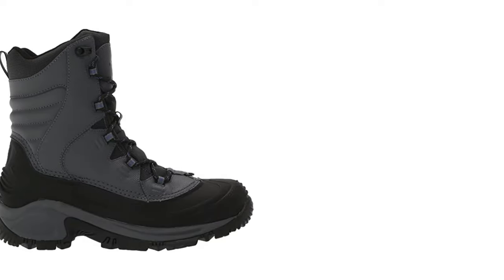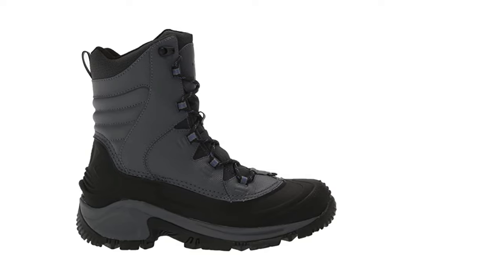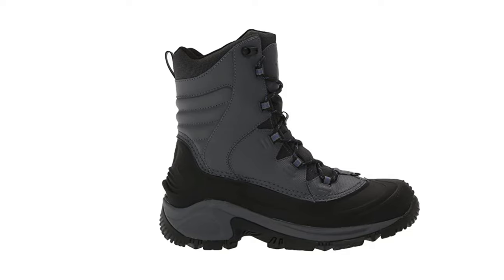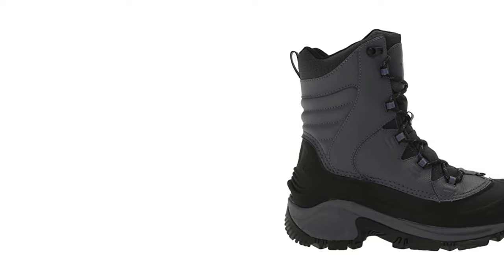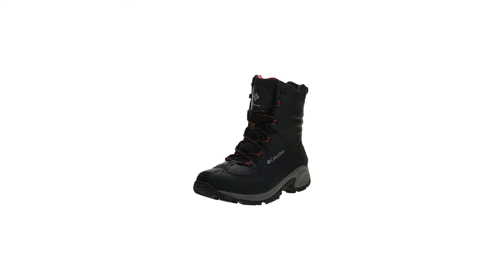Our thermal reflective lining is the ultimate heat management system for outdoor performance. The metallic dot patterned inner lining is designed to retain and regulate heat. Built to be waterproof, the leather upper is designed with seam-sealed construction and an injection molded shell, and kept warm with 200 grams insulation. Your feet are sure to stay dry, warm and toasty in this boot.